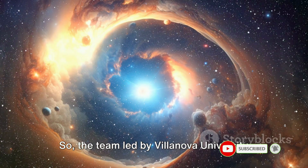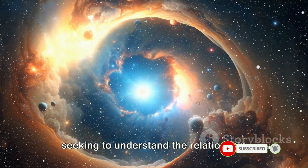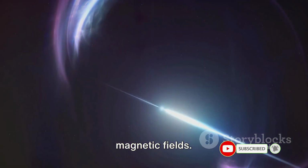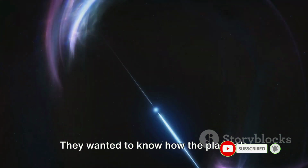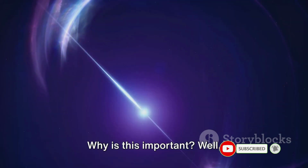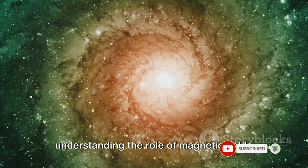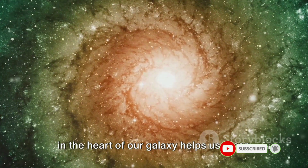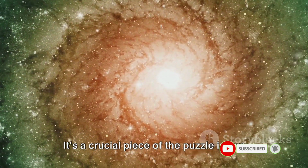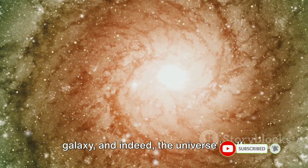So, the team led by Villanova University researchers delved into this cosmic soup, seeking to understand the relationship between this ionized plasma and the magnetic fields. They wanted to know how the plasma's polarization could reveal the orientation of these magnetic fields. Why is this important? Well, understanding the role of magnetic fields in the heart of our galaxy helps us grasp how stars and galaxies form and evolve. It's a crucial piece of the puzzle in our understanding of the life cycle of our galaxy, and indeed, the universe itself.